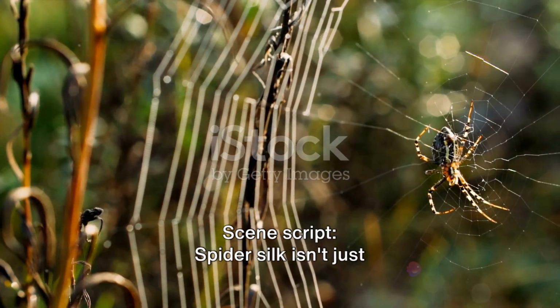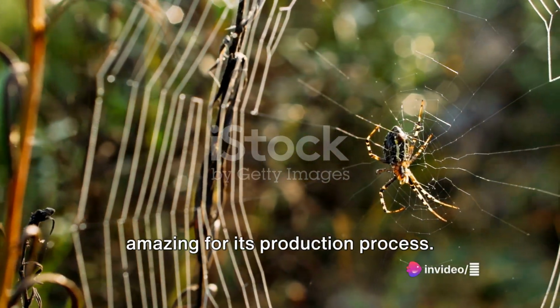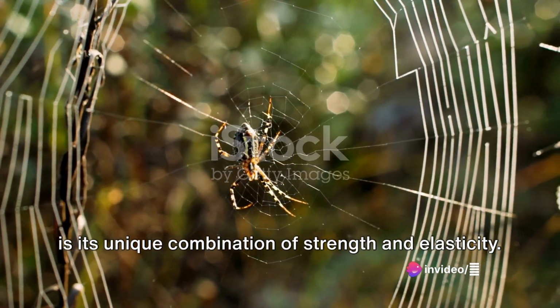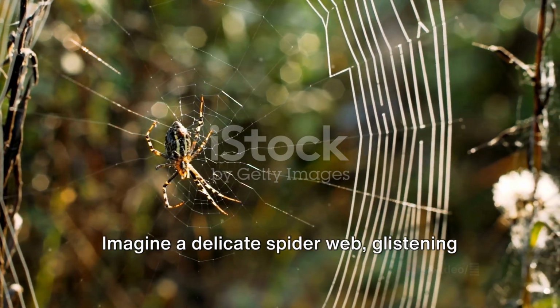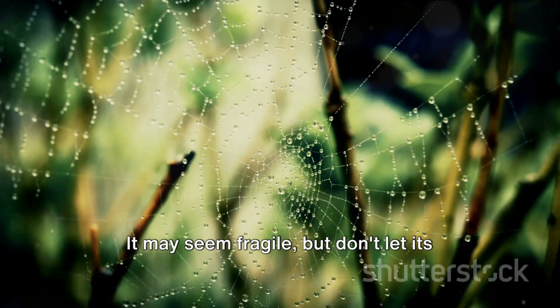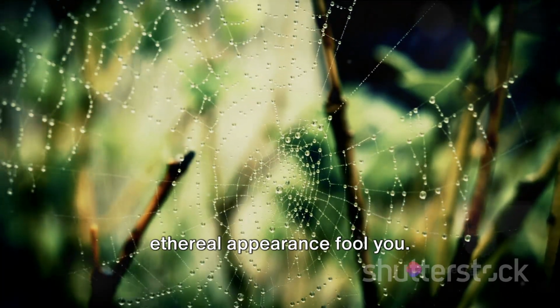Spider silk isn't just amazing for its production process. What really makes this material stand out is its unique combination of strength and elasticity. Imagine a delicate spider web, glistening in the morning dew. It may seem fragile, but don't let its ethereal appearance fool you.